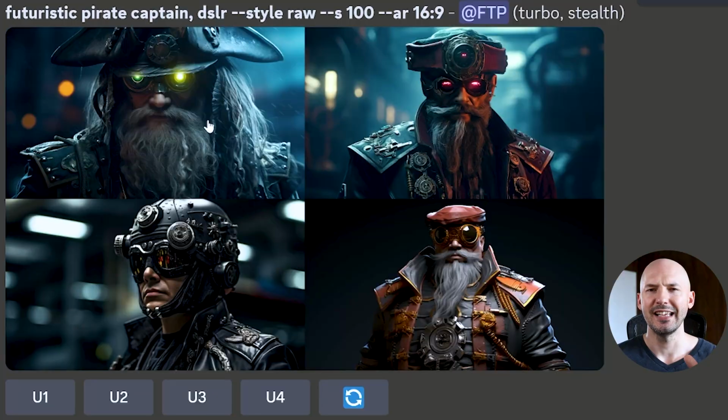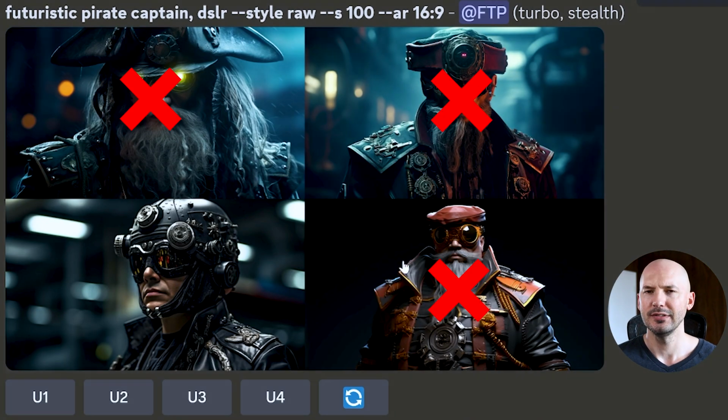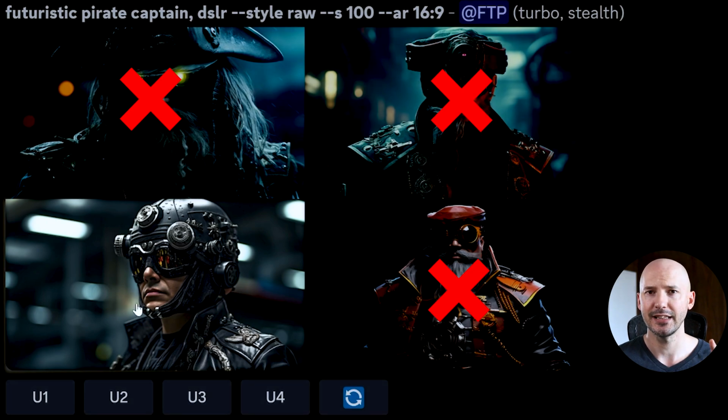So we aren't looking for the perfect grid. It doesn't matter if 3 of the images suck or if they're not what you wanted. All we are looking for is one picture that satisfies your vision. Like here, 1, 2, and 4, not the best. But number 3, that's what we want.